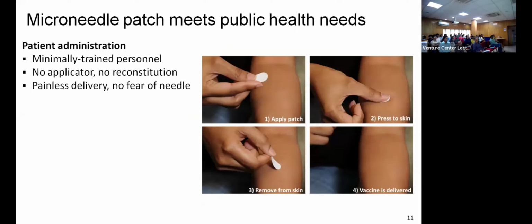No applicator involved, just your thumb, no reconstitution. That is the dried vaccine has water added to it before injection. That's the reconstitution process. We have a dried vaccine, which gives it greater stability, but we don't have to add water to reconstitute because it reconstitutes in your skin, delivered in a dry form. Painless delivery, no fear of needles, and so that not only makes kids not cry, but just makes people in general more receptive and accepting of the technology.